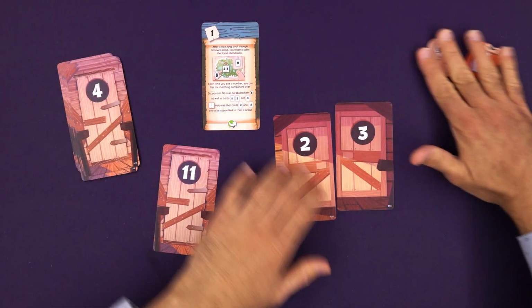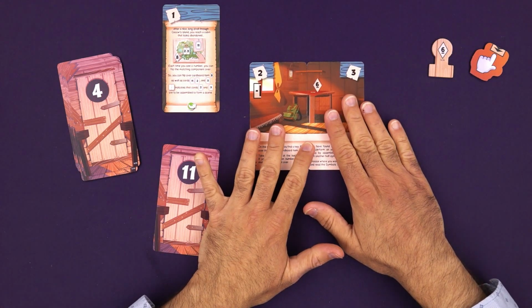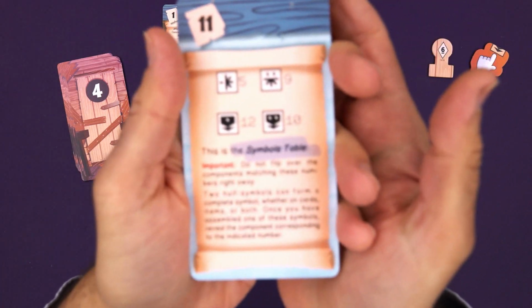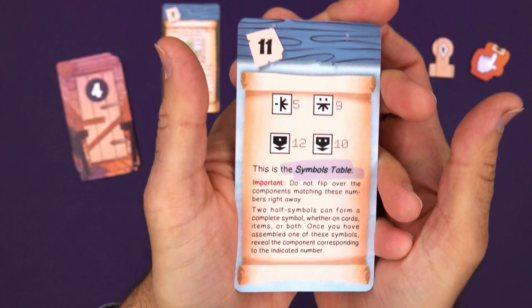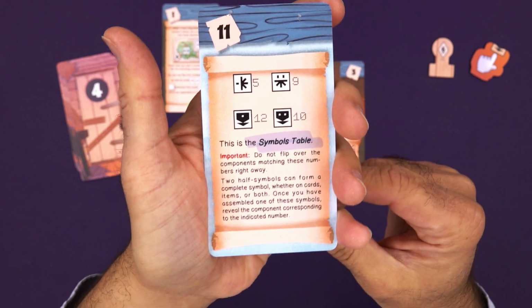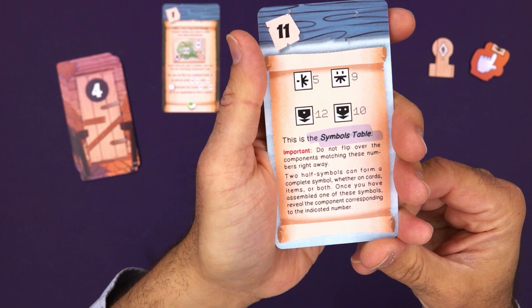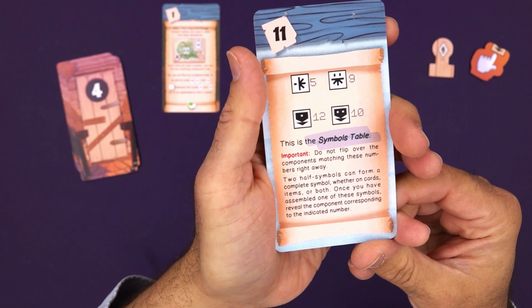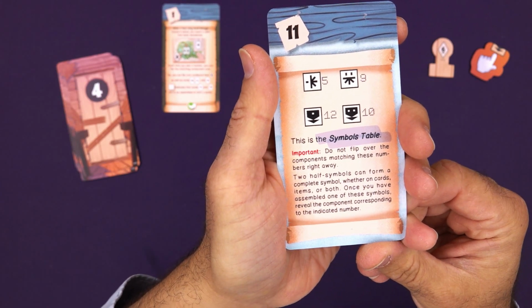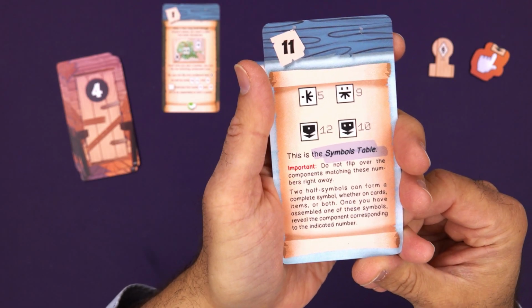So as it mentions in that instruction, 2 and 3 are a scene that do fit together to make a picture like that. Then number 11 is this here, and this is the unique system for Unlock Kids that makes it different than regular Unlock and allows it to do very interesting things without needing an online component. It says this is the symbols table. Important, do not flip over the components matching these numbers right away. 2 half symbols form a complete symbol whether on cards, items, or both. Once you have assembled one of these symbols, reveal the component corresponding to the indicated number.